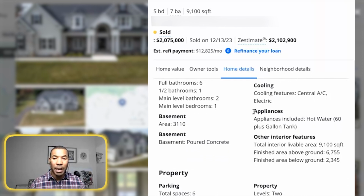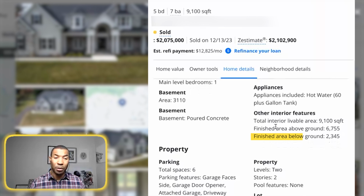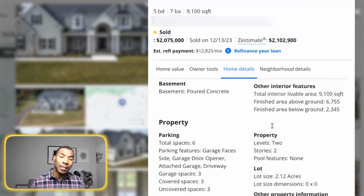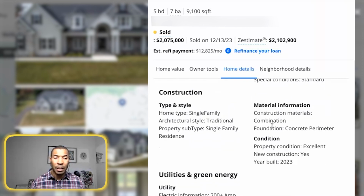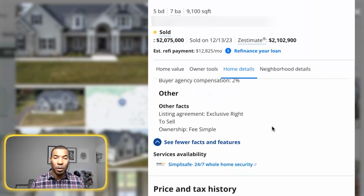Of course, the basement alone is over 2,300 square feet, and you've got 6,700 upstairs. You've got six garage parking spaces. I mean, there's a lot to have here. It doesn't have a pool, right? But you've got three garage spaces, three covered, three uncovered. Nice single family home, again built in 2023. It was sold in 2023.